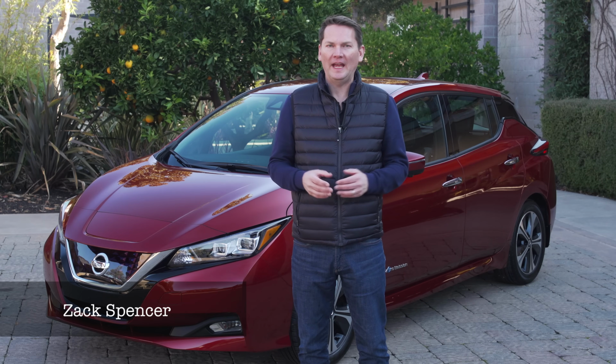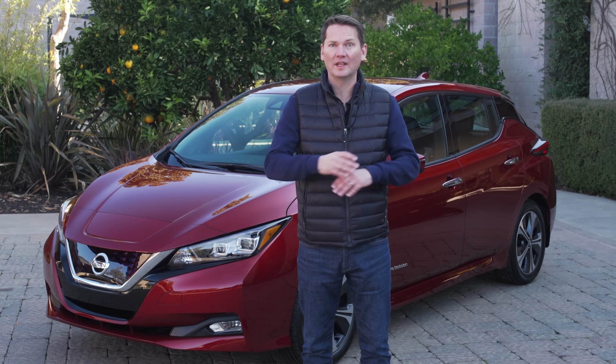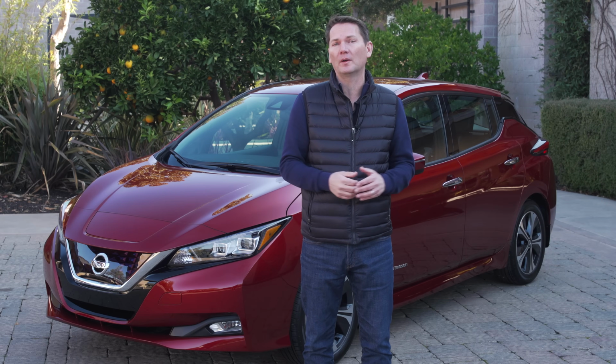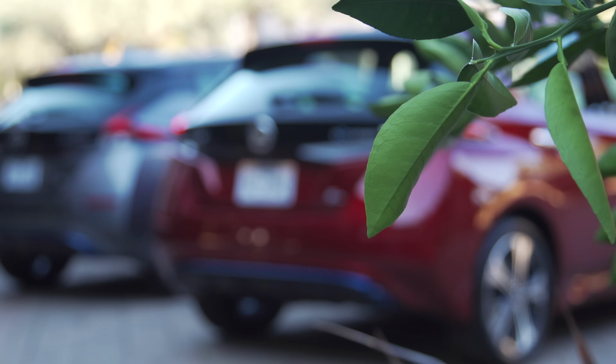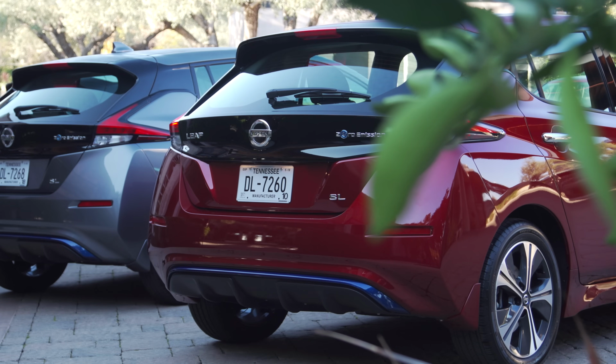Well, Tesla might get all the headlines, but Nissan has been quietly working away selling more electric cars than anybody else in the industry. Almost 300,000 copies of the LEAF have been sold since the first generation was introduced. And behind me is the next generation. More power, more capacity, and I think much better looking styling.